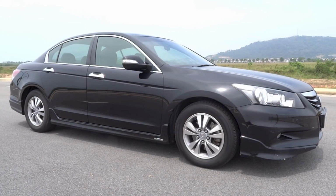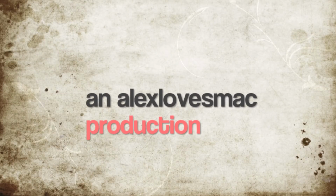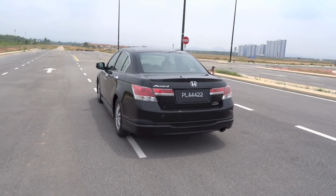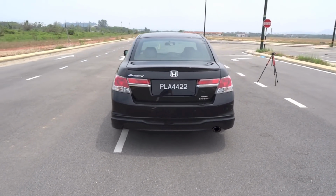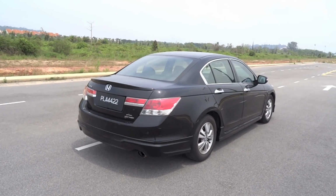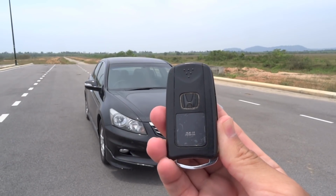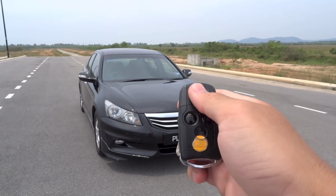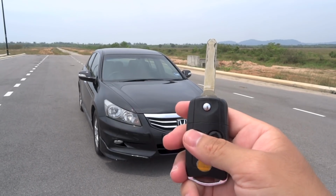Hey guys, right here I have a 2013 Honda Accord 2.0 VTi-L. And today, I'm going to make a startup and full vehicle tour video of it, show you the features inside and out. So, here is the key. Let's go ahead and start it up first.